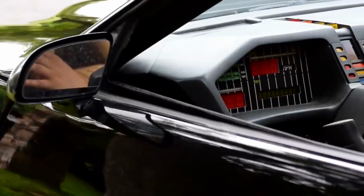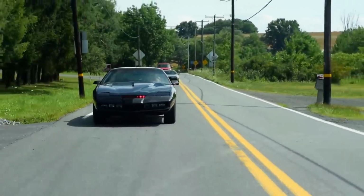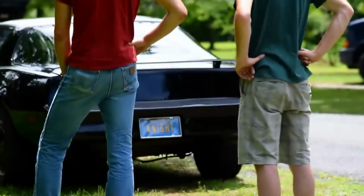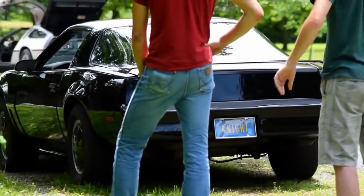Today, owning a KITT replica is a dream for 80s TV fans, with enthusiasts paying big bucks for that classic red scanner light and all the bells and whistles.